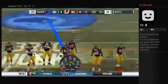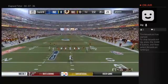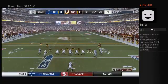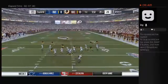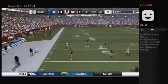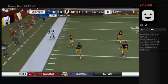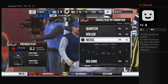And on 2nd and 10 now. One man in the backfield. That's McCoy. On 2nd and 10, Locke. And Philip Dorsett hauls it in. And all the way down inside the 25 before he's out of bounds.